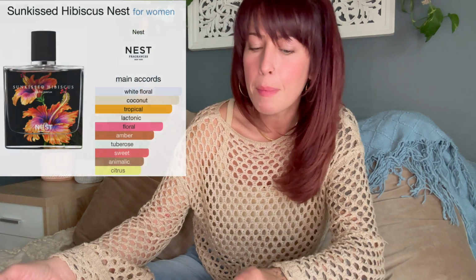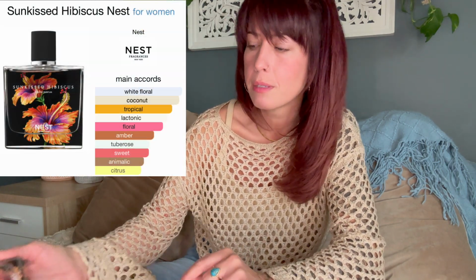Sunkissed Hibiscus. Now I think I'm about to take this off of my chopping block list because if you remember, I had said my first impressions were not impressed and I wasn't happy with it. And I thought I had made a huge mistake in ordering this. But honestly, I'm kind of into it now. I'm really liking this, you guys. I'm gonna take this off the chopping block. This Sunkissed Hibiscus.